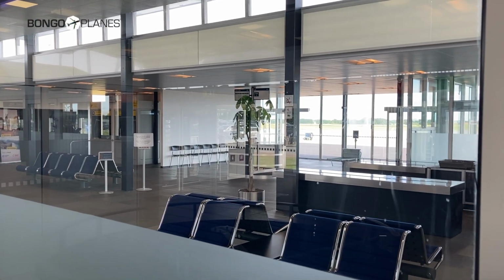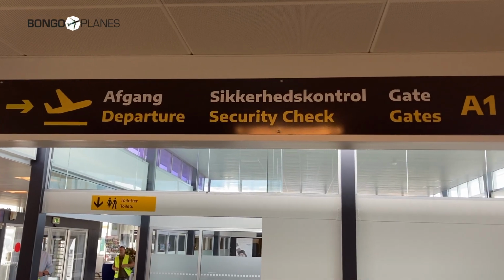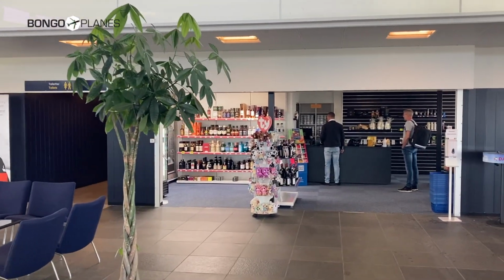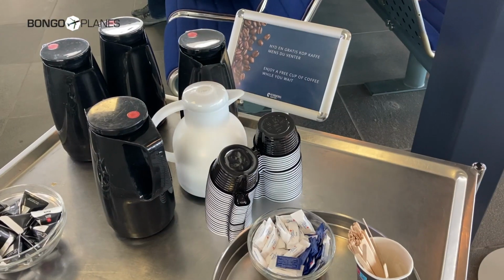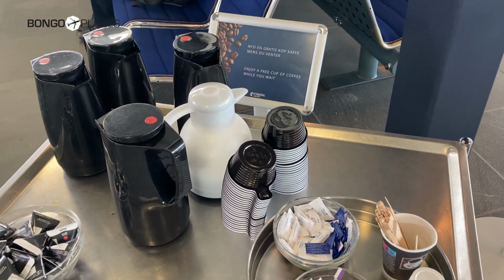But before I completely succumb to this nostalgia, it is time to head through security. And as you can imagine, at an airport like Esbjerg Airport, that is extremely hassle-free. So literally within seconds, we are inside the departure hall, which even has a duty-free shop. And for those who like it, there is free coffee courtesy of Esbjerg Airport.